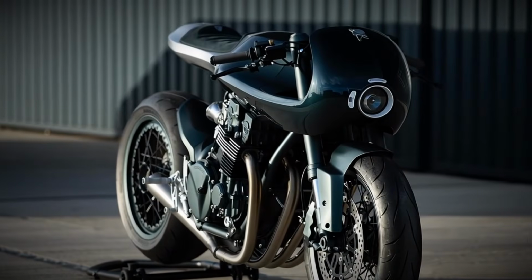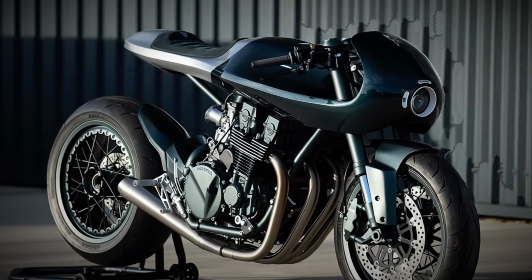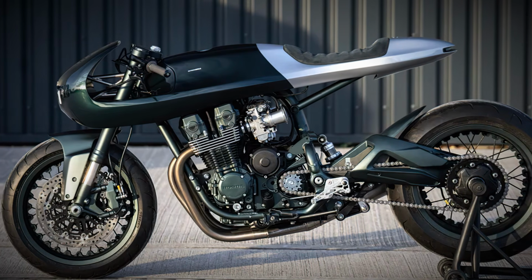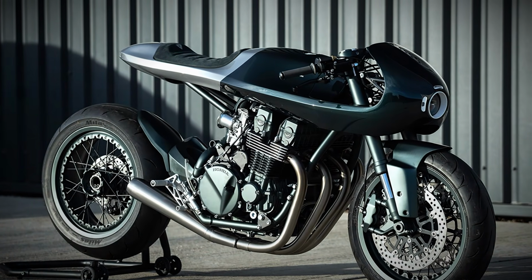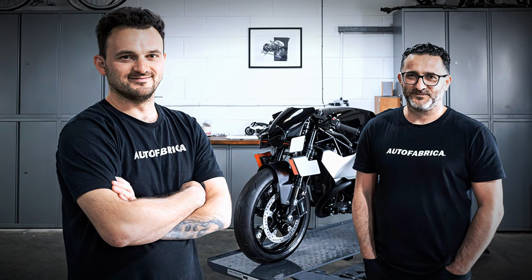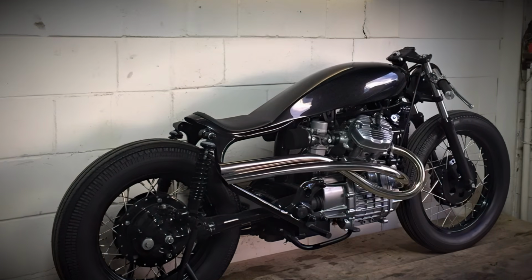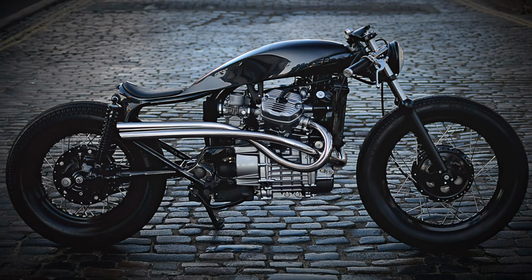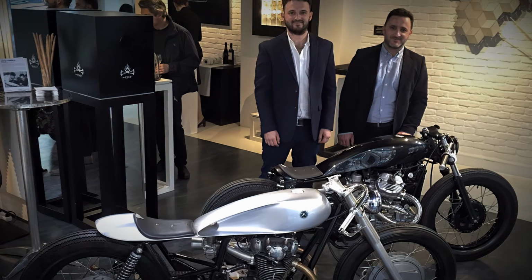For the first time in all the top 10 elections on this channel, a Honda CB750 takes the win. And interestingly, this is also the first time a builder has won this election for a second time. The Auto Fabrica team had already achieved this feat back in 2016 with their beautiful Honda CX, and that says a lot about their talent.